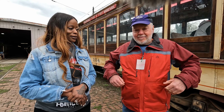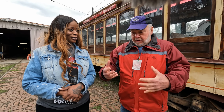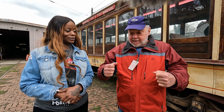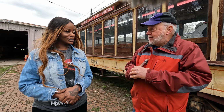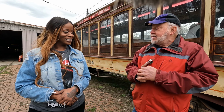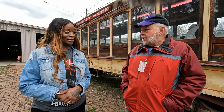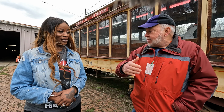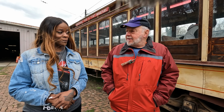And from there we progressed. Electricity came along, and somebody said, oh, we can turn these horse cars and put an electric motor on them and that'd be really good. And so that's what happened. So we actually have a car that started out as a horse car. It eventually got converted to an electric streetcar, and it was used in Baltimore probably up until about 1920.